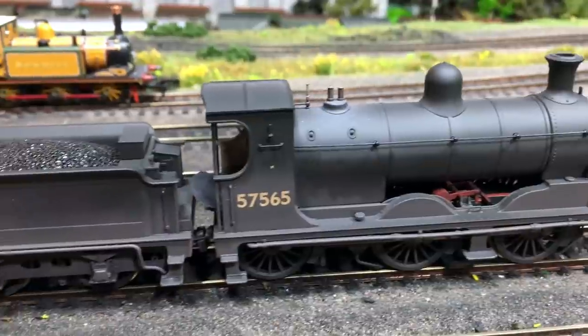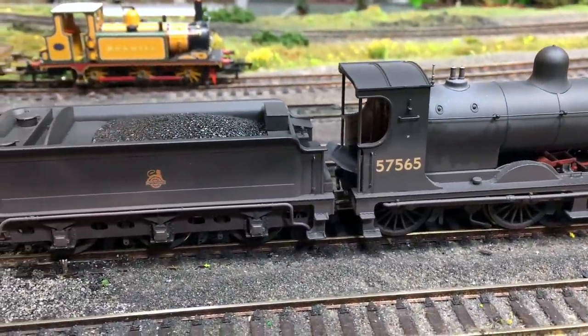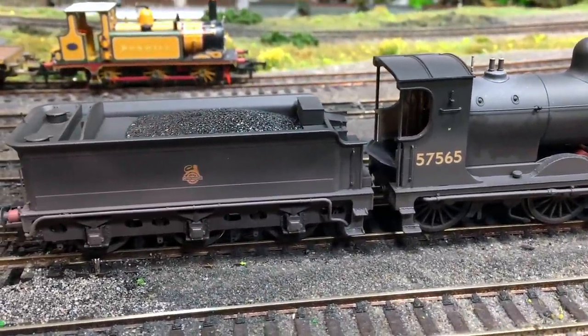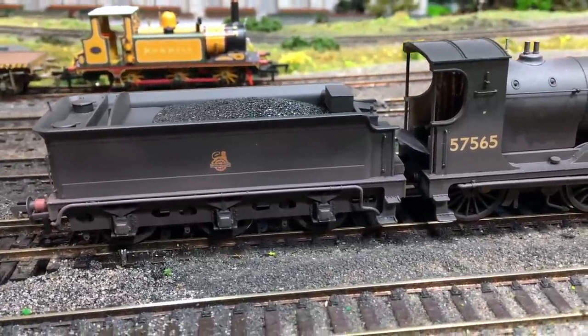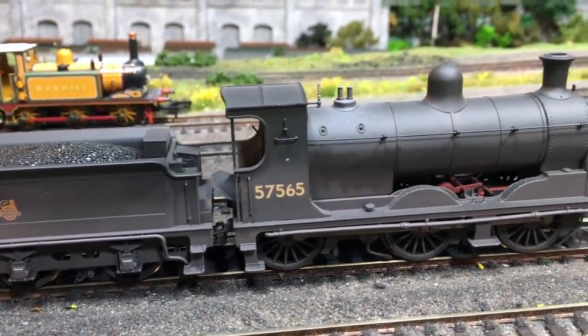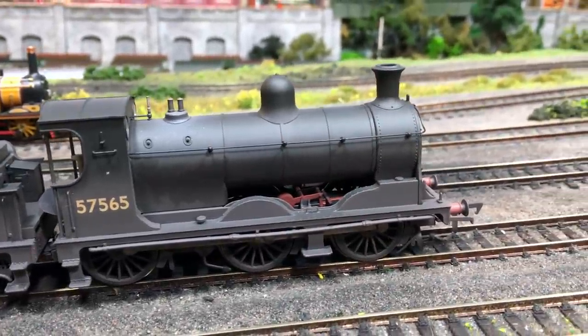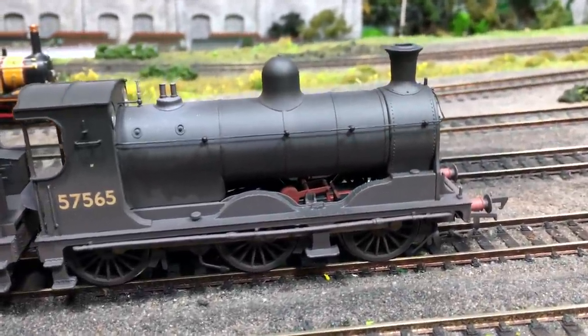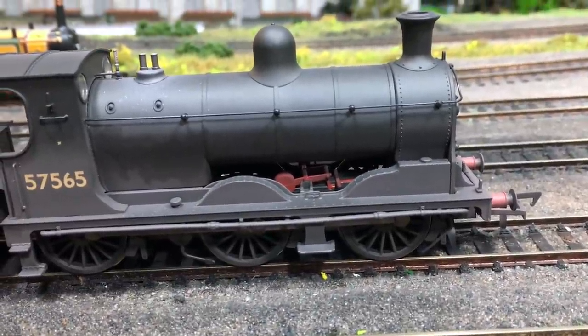In its BR weathered livery, it actually really does look good. And I'd go as far as recommending that if you do go for the BR version, this weathered version is certainly the one to choose. It's not overdone and the locomotive looks cared for, just like it's been out and about in a dirty environment and it's just taken a little bit of that clean sheen off.